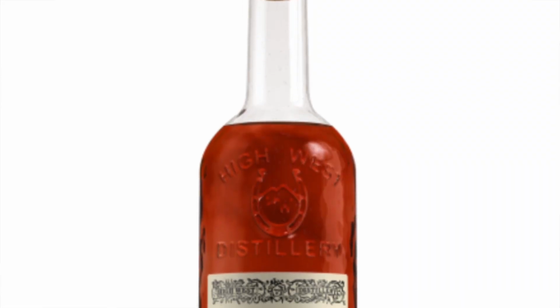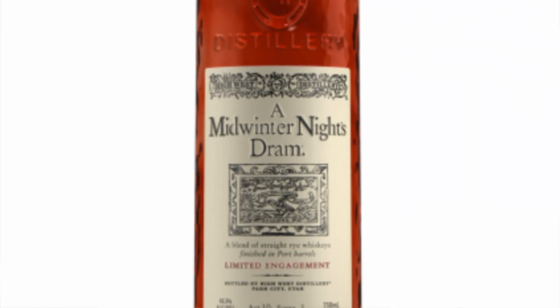They release every year Midwinter Nights Dram, which is a rye that they finish in French oak barrels and port barrels, so you get these nice fruity complements and lots of tannic oak accompanying that rye flavor. Now the reason I mention it is because historically it has been really good. It went through a bit of a lull where people were starting to kind of hop off the train. But this year they came back with another expression. This is $150 though, so this is like upper end of the price range.